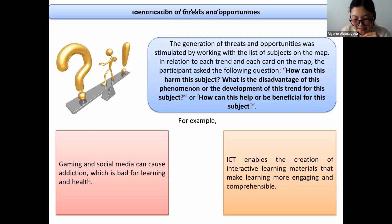The task of the next step is to identify and understand realistic and plausible situations that either open windows of opportunity or destroy the possibility of existence and action in the given foresight space. Participants named threats and opportunities for the selected subject, some of which are shown on the slide. Threats are shown in red, opportunities in orange.